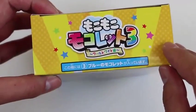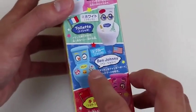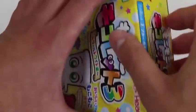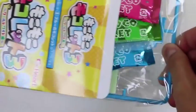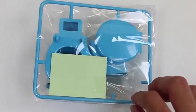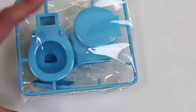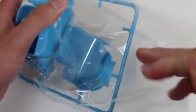Let's move on to the third box! Ooh, we get a blue rectangle with the number 3. Oh, since the rectangle's blue, we get a blue toilet. Ben Johnny, an American toilet. Here are the mixes and the straw. Stickers to make Ben Johnny. And instead of white, we get a blue toilet this time.